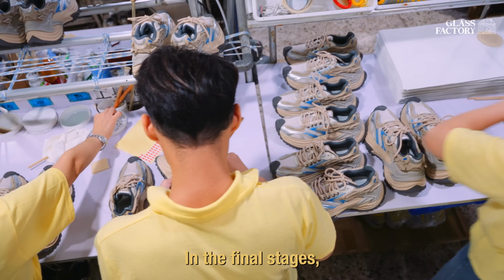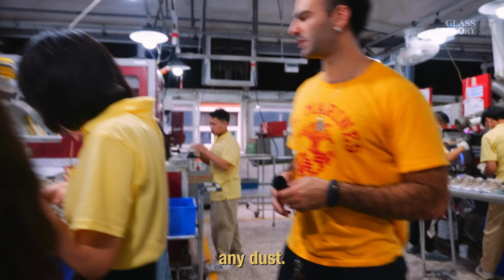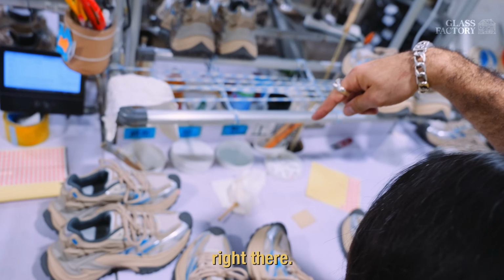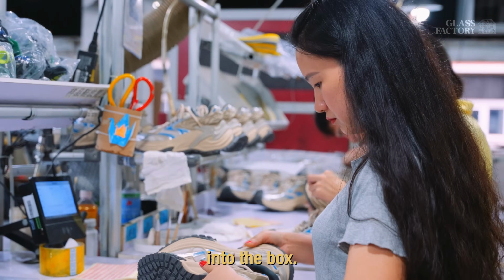In the final stages, the workers are using a brush to pass along all of the crevices of the shoe and remove any dust. You can see that little red arrow on the shoe right there. That's where there's a blemish. The glue mark doesn't look good. She's going to make sure that they fix that before it goes into the box.